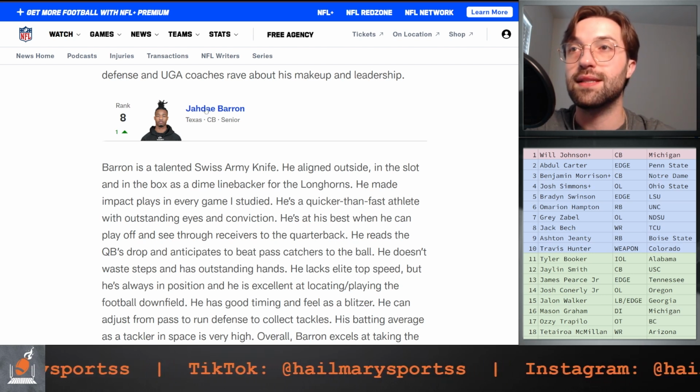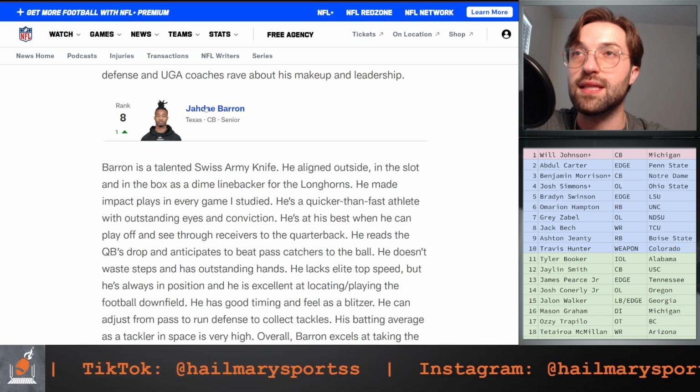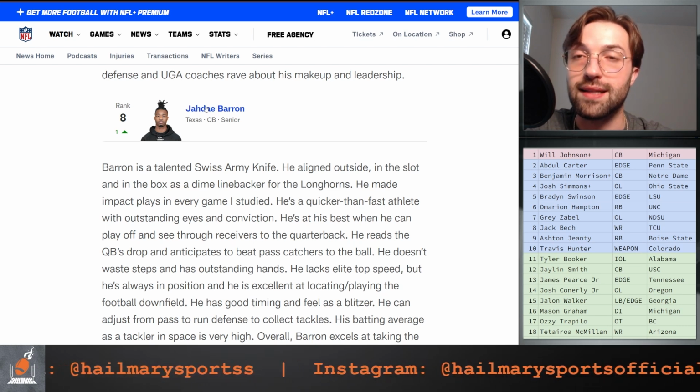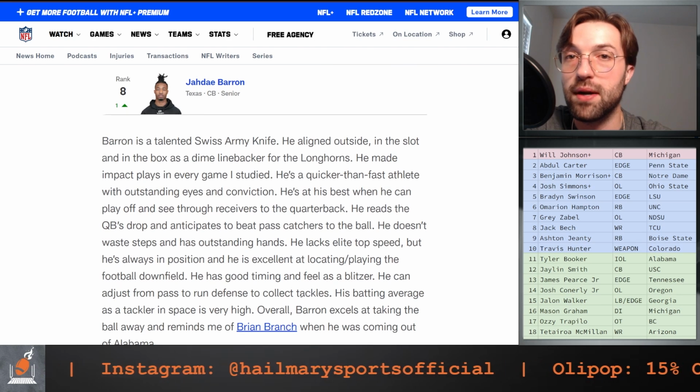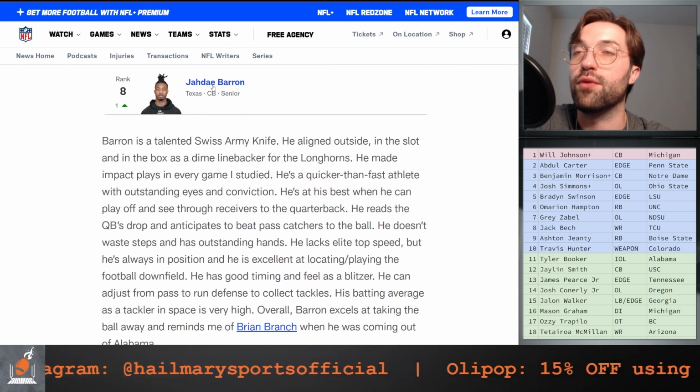Really good zone instincts there. He is a Swiss Army knife. I think that the arm length is a legitimate concern. The height is a legitimate concern. But again, talk about Brian Branch. There is that vision for him as well.